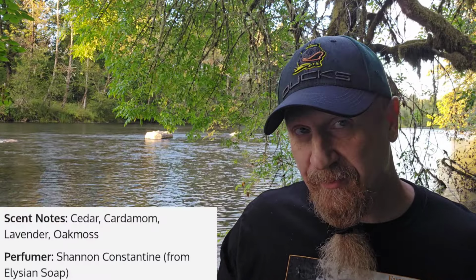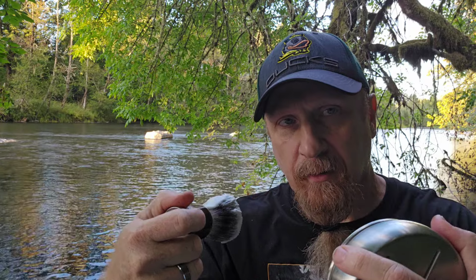The scent notes, pretty simple on paper. Nothing is not simple though. Cedar, cardamom, lavender, and oak moss. The fragrance, to describe it in simple terms, would be a rich, woody, aromatic with a hint of spiciness and a hint of earthiness. Gonna need more water, I can tell already.